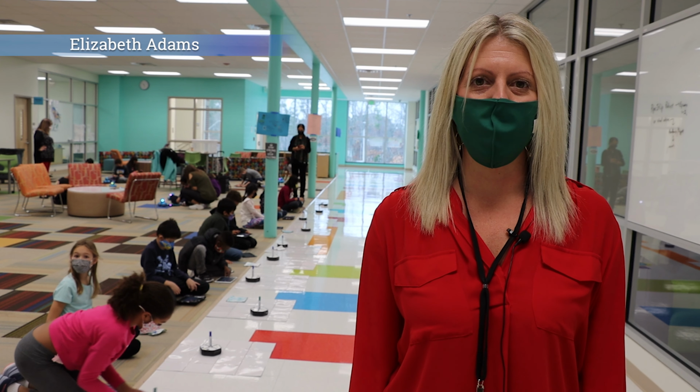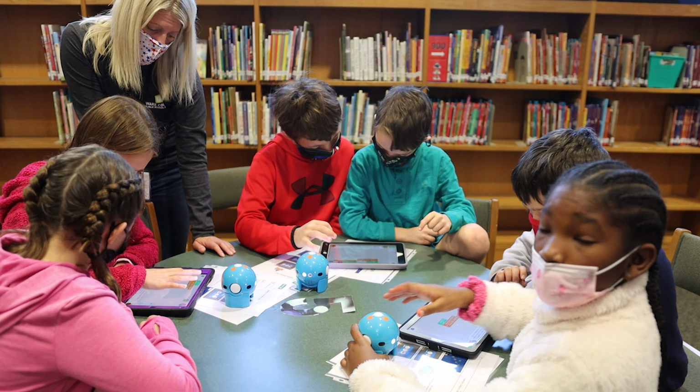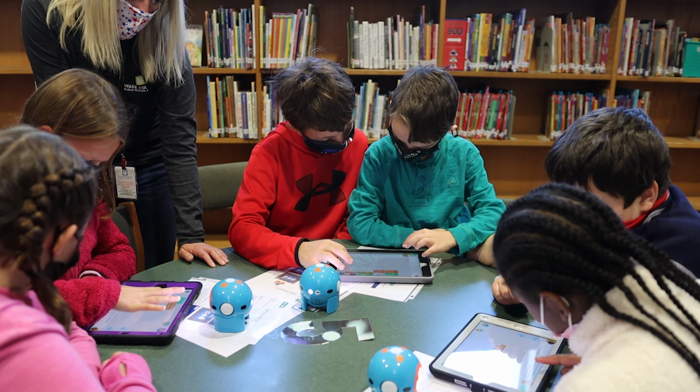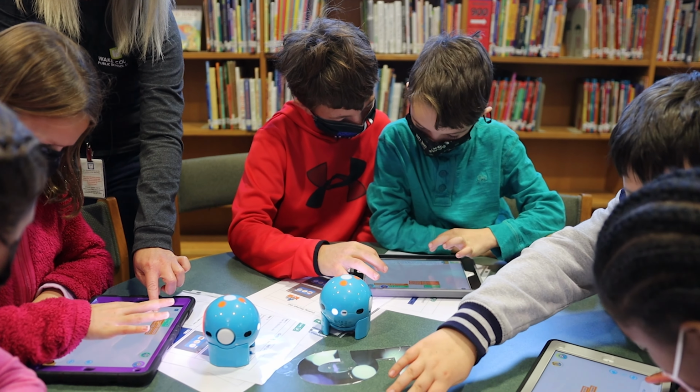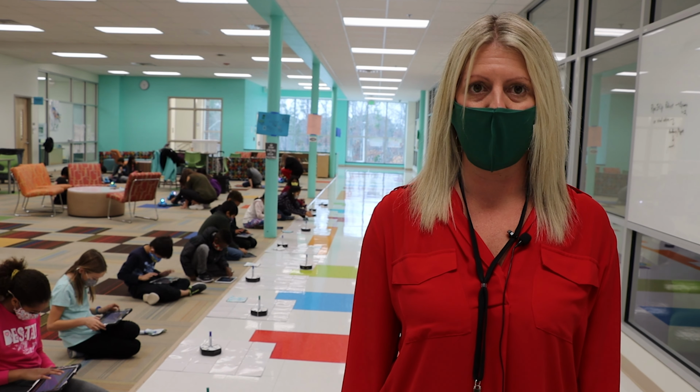Hi, I'm Elizabeth Adams, a Digital Learning Coordinator with the Eastern Area for Wake County Public Schools. We're here today at an elementary school with Code and Go stations. These stations are hands-on, engaging learning experiences that introduce students to computer science.